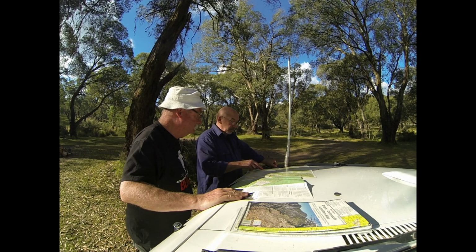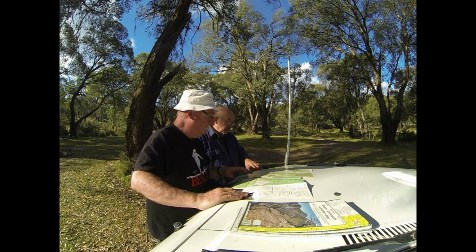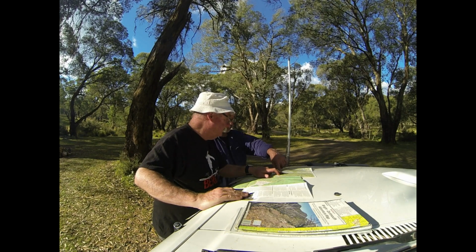and across Crooked River, and just come into Dargo even. There we are there. Yeah, so the easiest one is straight to Benamba and Omeo, and from there you start working your way across.